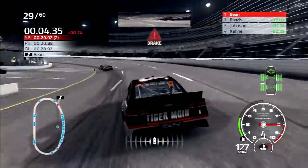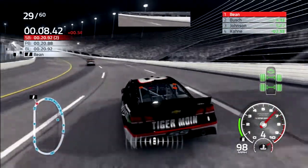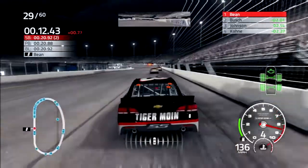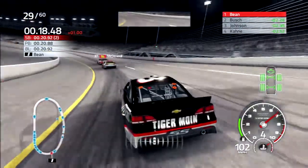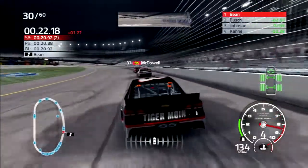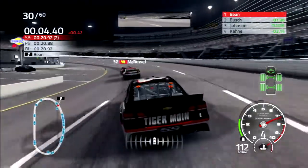Looking in my rear view, it looks like Kyle Busch has moved up to the second spot. Jimmy Johnson is now in third. Kasey Kahne has dropped back to fourth. So trying to be patient, trying not to use up my stuff. I don't want to go racing too hard.